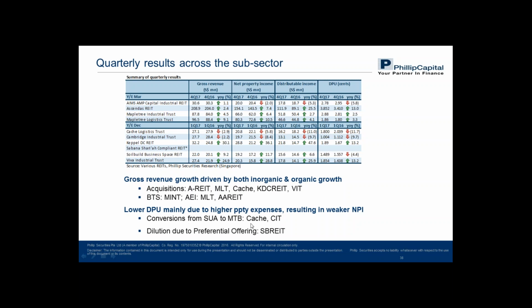Broadly, in situations where DPU was lower year on year, this was mainly due to conversion within the portfolio from single-user assets to multi-tenanted buildings. This specifically is at CACHE and Cambridge Industrial Trust. For Sabana REIT, there was a 1-for-10 preferential offering last year, and so there was dilution in the recent quarter.